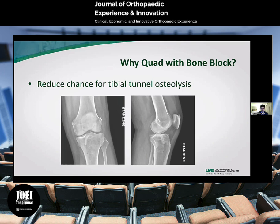Here's an AP and a lateral. Look at that bone plug. Look at how long that bone plug is. You filled up pretty much the entire tunnel. And we've been doing this for several years, hundreds and hundreds of cases with allograft, and we have not seen any issues with tunnel osteolysis on this side. So I really like using the bone block on the tibial side. Next slide.